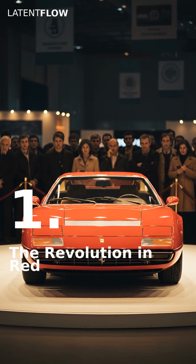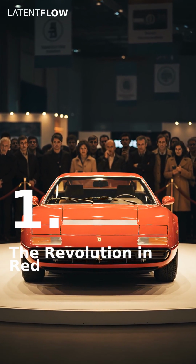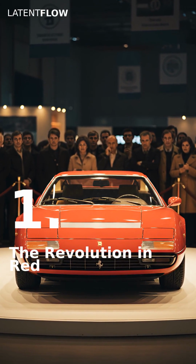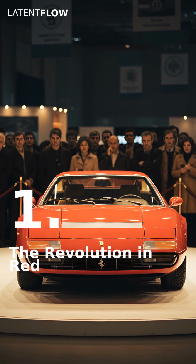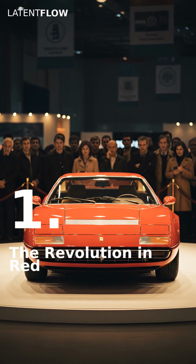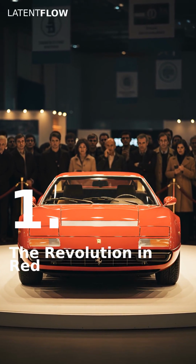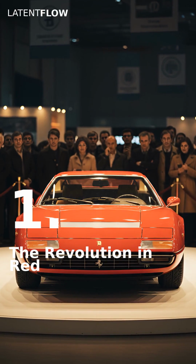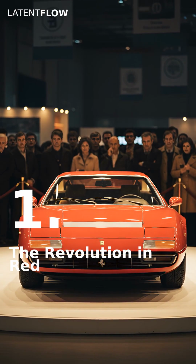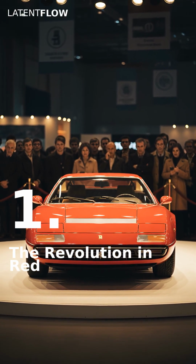Today, these cars command extraordinary prices, with average values exceeding $800,000 and the rarest examples approaching $1.4 million. The Berlinetta Boxer didn't just compete with rivals like the Lamborghini Countach for supercar supremacy during the 1970s and early 1980s, it fundamentally redefined what Ferrari could be. This is the story of how tradition met innovation and how a reluctant revolution became an enduring legend.